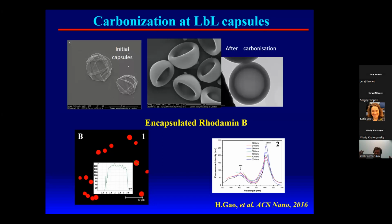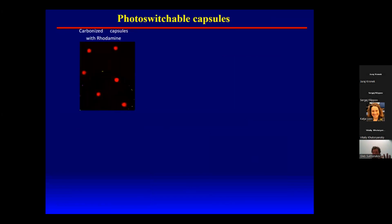What happens? The capsules shrink a little bit, the shell becomes thicker, and they have less permeability because they're shrunk, but they're also fluorescent. They could encapsulate, for instance, a dye like rhodamine, but their fluorescence comes from the carbon nanoparticles, right? So you have two peaks, the carbon nanoparticles peak and rhodamine. And if you look at those capsules, they look dark because you have carbon obviously synthesized there, right?